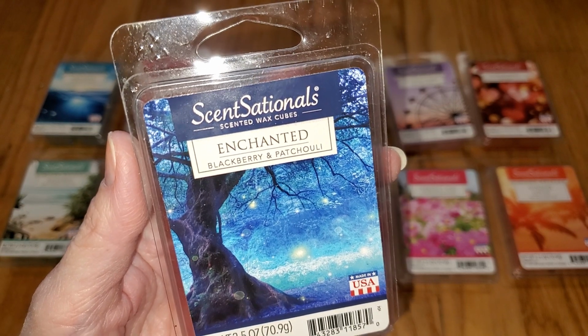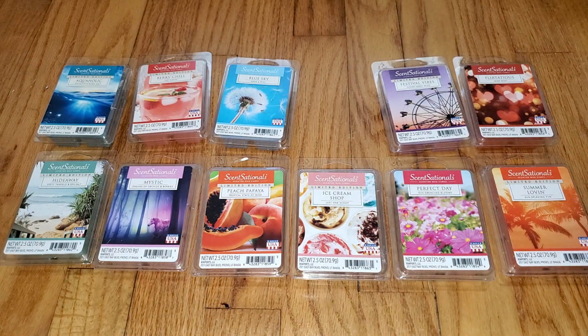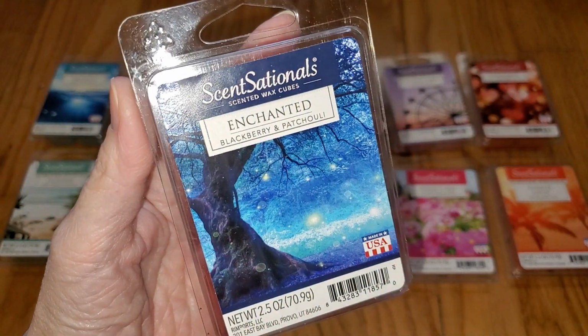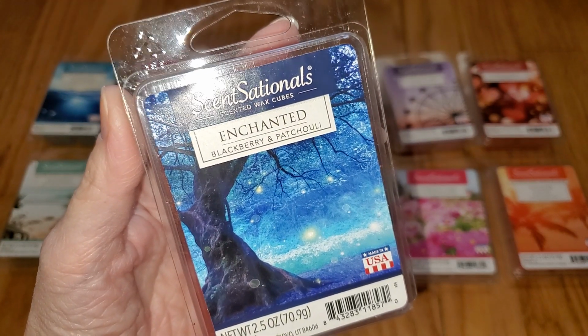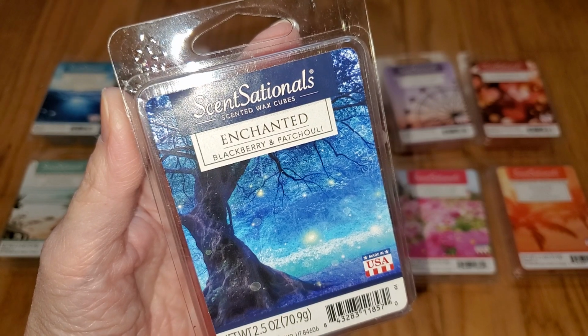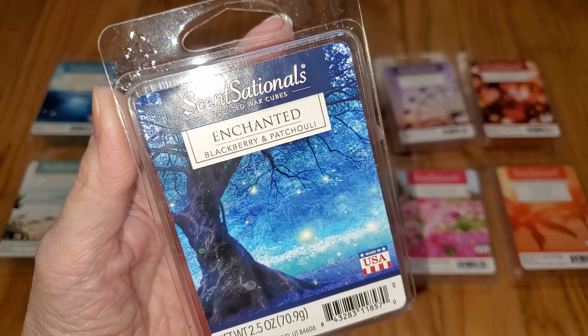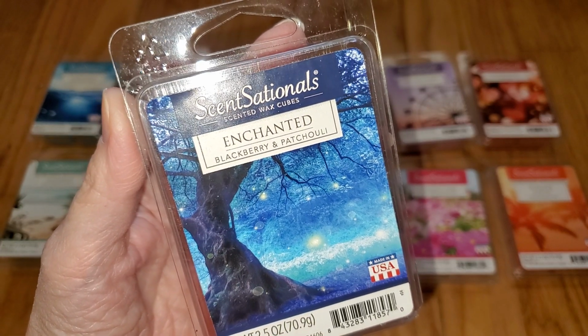But even their official scent notes, this smells different from the official scent notes, because this is rose. I smell rose. That's the main note is rose. And rose is not in the scent notes at all, although there are ethereal florals, which might be rose, but I think that rose is the main note.